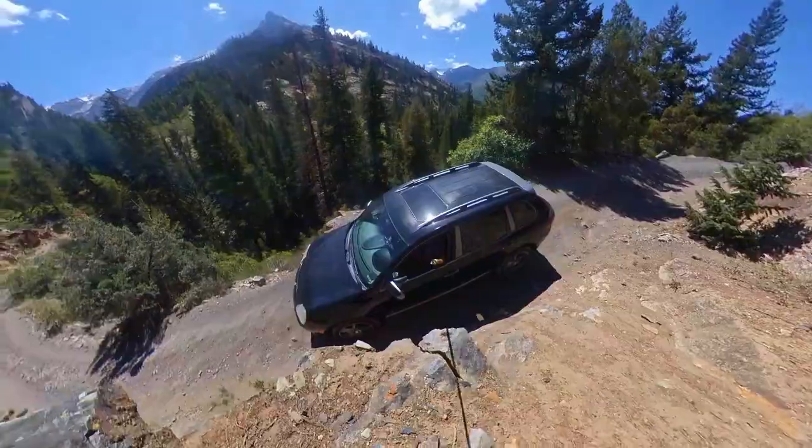Today we're answering the age-old question, can you off-road in a Porsche Cayenne?